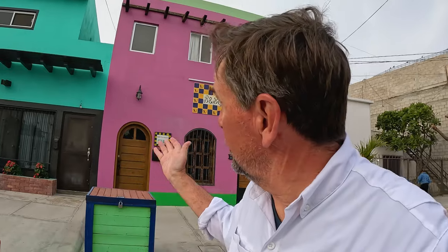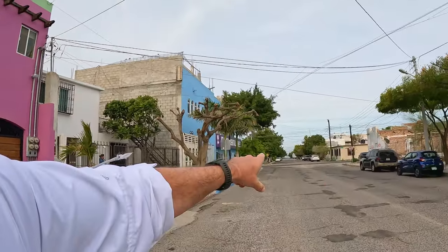Hello friends, Duncan here. Just wanted to do a short update about the bed and breakfast that I stayed in here. This is the B&B Casa Juarez. Easy way to remember it is we're actually on Calle Benito Juarez Street. This street actually is only 5 blocks down from the Malecon, so it's really super conveniently located.